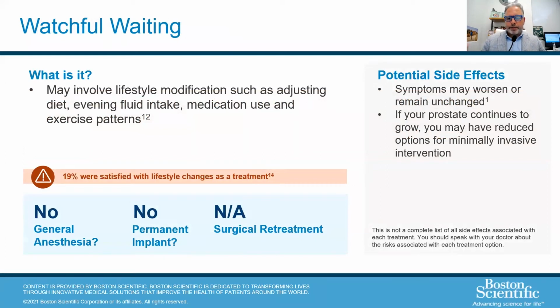Starting from the least invasive is, of course, doing nothing, what we call watchful waiting. You do have an enlarged prostate, but the patient is not presenting any symptoms. For those patients, I don't want to do anything. Sometimes I have patients with a prostate volume of 60, 70, 80. And as I told you before, the normal size of the prostate should be 20.